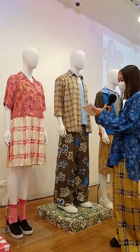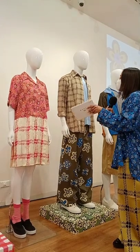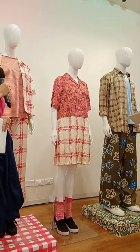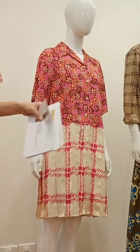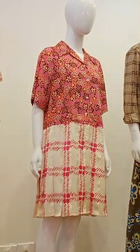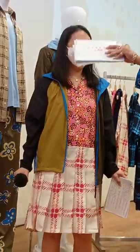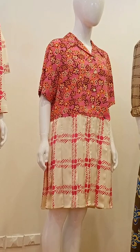Short sleeve pleated dress. So this dress combines the floral linen top paired with the gingham pleated sheer satin material. Actually, my favorite dress. Please model this for us. Okay, I love the whole monochromatic look. It's very current.